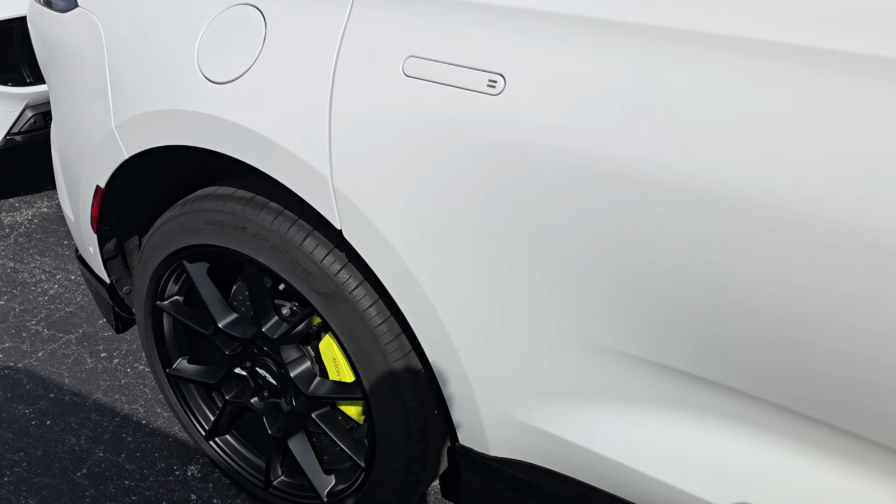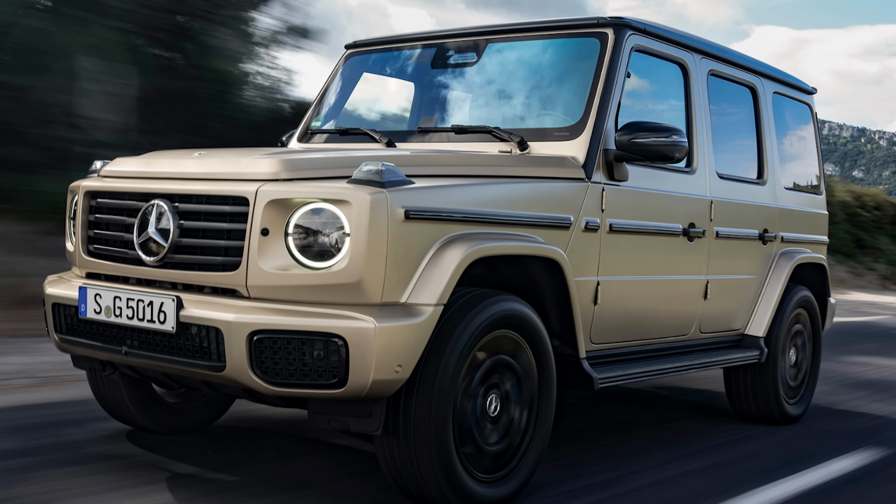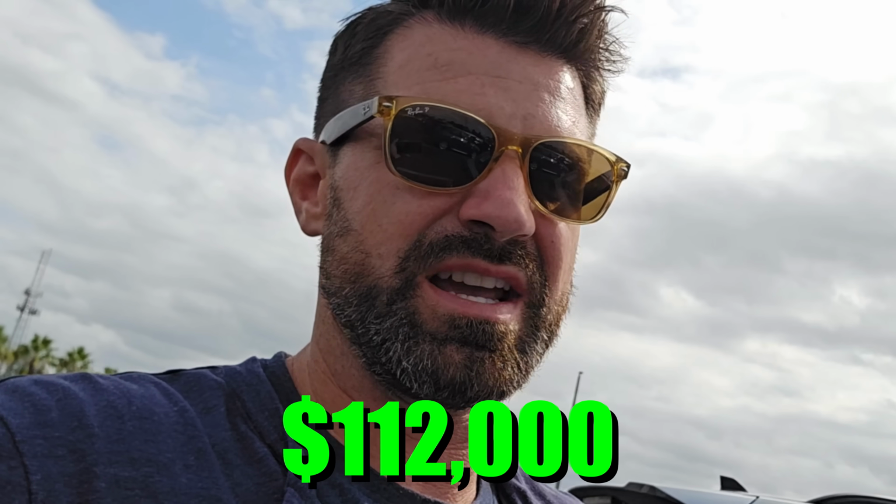Wow, this is amazing. Now in the beginning, I spoke about market adjustments, people paying too much. It was just the way of the world in 2020, 2021, and sadly even 2022. We're not there anymore. So the buyer of this car went with the way of the world. I'm not faulting him for it. He waited for a Range Rover. Range Rovers and G-Wagons were in high, high demand. $112,000 sticker price, MSRP, plus a market adjustment of $12,000 puts the car at $124,000.